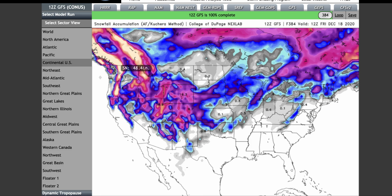But other than that, the places to be, Cascades. 73 inches over the next 2 weeks. That's quite a bit of snow. That'll form a great base. In the Southern Cascades here, you have almost 60 inches. That's 5 feet of snow. In northern Utah here, or sorry, not northern Utah, northern Idaho here, you have 40 inches, right? Up by Ketchum and Sun Valley could do pretty well, 30 inches or so.